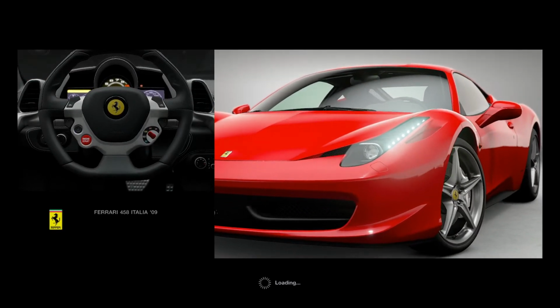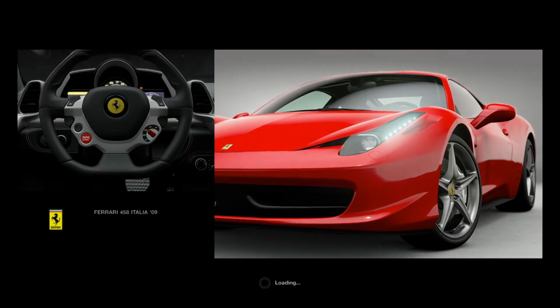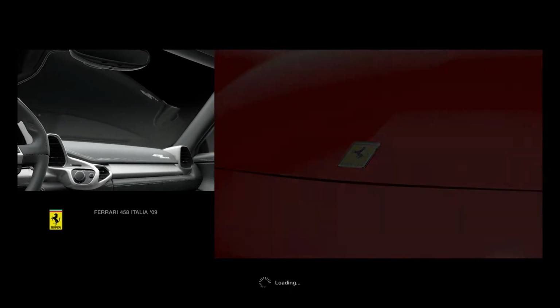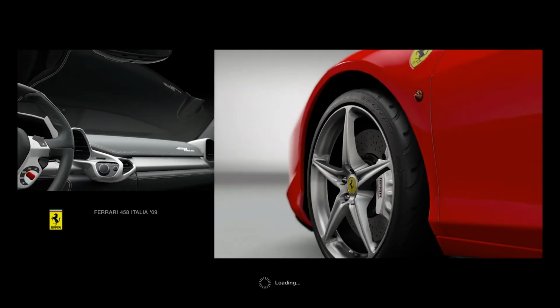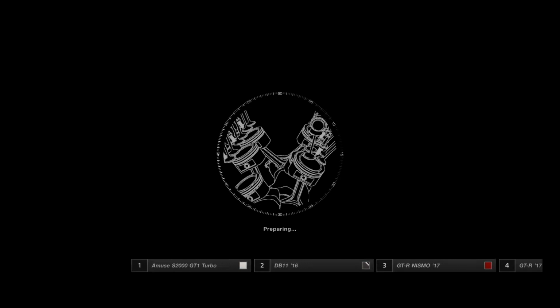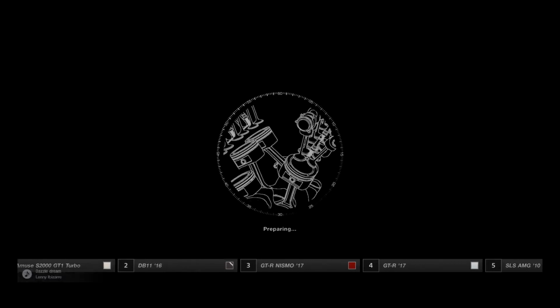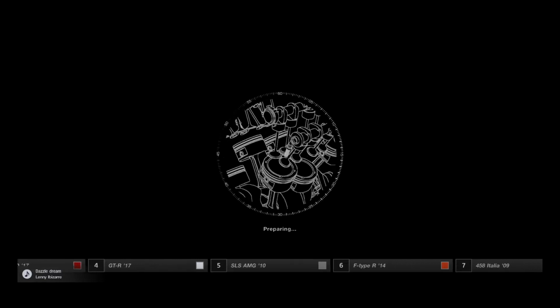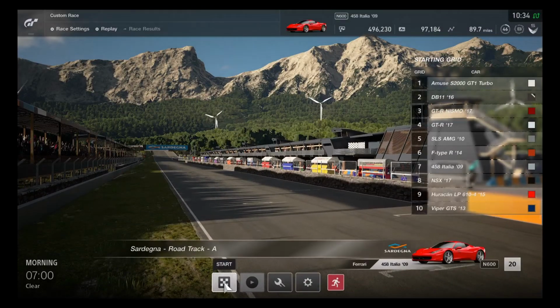But it is pretty cool that I'm going to be able to try out Sardegna's road course, because this is going to be very awesome. It looks like it's going to be excellent to get started on this race. But now we'll have to see it for ourselves to experience the new Tarmac track. It's going to be quite brilliant to see.